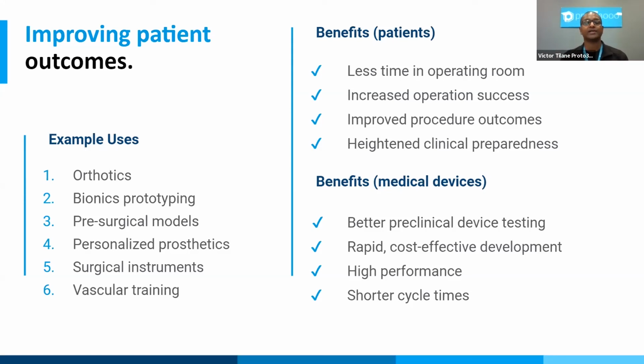Surgical instruments and surgical tooling is a very big area that we're using additive manufacturing for, and then also medical simulation, things like vascular training. So the benefits are, of course, very similar to some of the other areas. Less time in the operating room when you're using pre-surgical models, improved procedural outcomes from medical simulation components, and a better standard of life for the clients or patients that are using prosthetics, bionics, and orthotics.